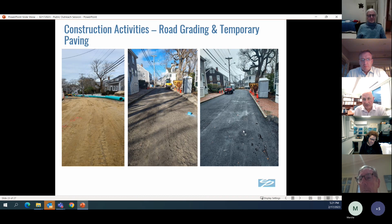This paving here that happened on Center Street is really only temporary paving, and the intent of the temporary paving is to allow for the roadway to settle over a period of time. Once it's settled, we're going to come back at a later date, maybe a season later, to do full restoration work, right? The full restoration meaning sidewalk, granite curbing, and the final paving.